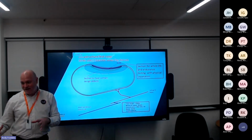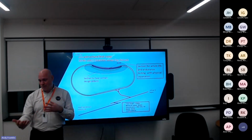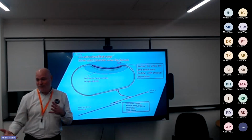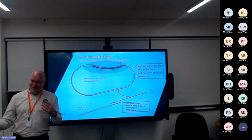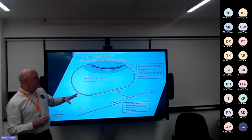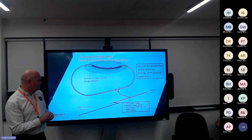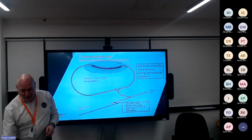We can actually build some design defect into one of the loops so that we can test trains running over broken rails or providing a rough ride, but we've still got the normal way past as well if we don't want to be exposing a particular train to that. So that gives us a lot of flexibility in what we can put in there. That's about all I can say on that one.